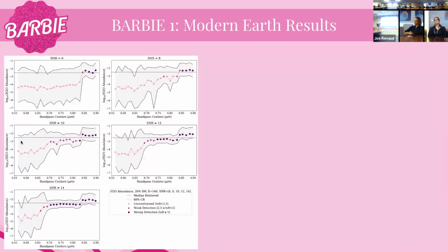Okay, so I present first the results for the modern Earth simulation. So we have not varied the abundances here. So here is where all of my explanation of the Bayes factor comes into play. Here we show what an unconstrained detection is, so natural log of Bayes factor of less than 2.5. So we are not constraining this molecule at all. We are not detecting it. Then we have a weak detection shown in the pink diamonds. So that's a natural log of Bayes factor between 2.5 and 5. And then anything 5 or over is a strong detection shown in the purple squares. And we show this as a function of wavelength and abundance for each SNR.